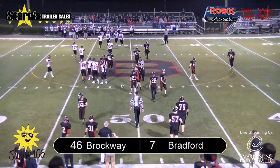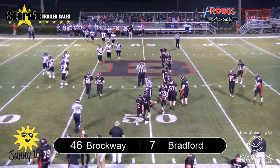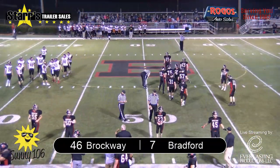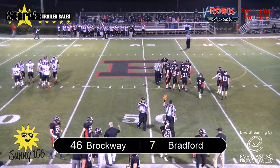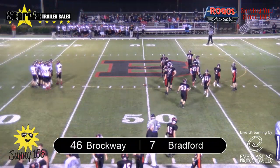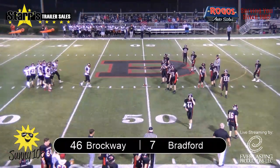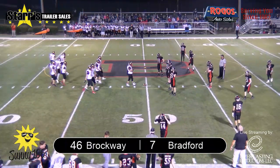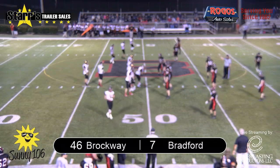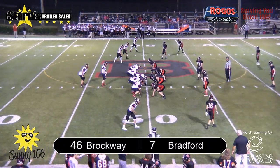The kickoff very low on the ground, covered by one of the up front men. That's number 7, Drake Hayden. And so the Owls will have possession of the football at the 50-yard line. And one thing you can say about Brockway, they have certainly given Bradford field position on every single kickoff. I would have to say their average starting field position is at their own 45. And for any team, that seems like a good spot to be, but Bradford's only been able to put 7 points up on the board, so they haven't really utilized their field position.